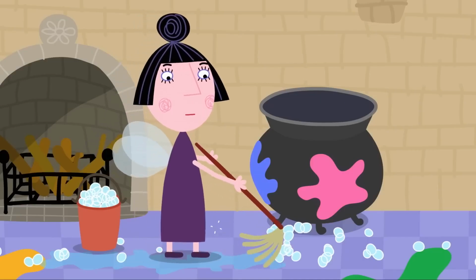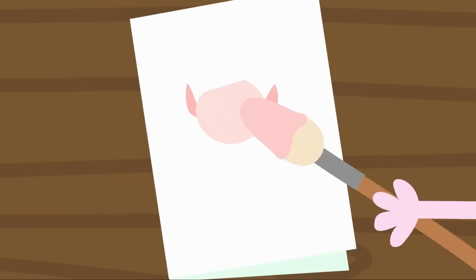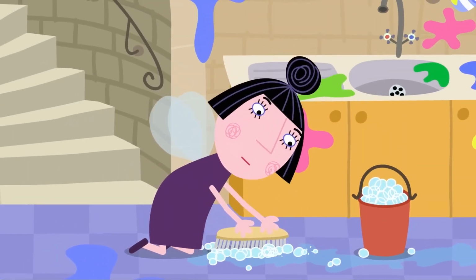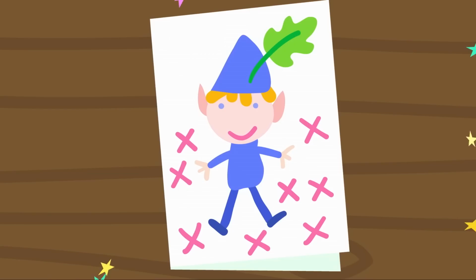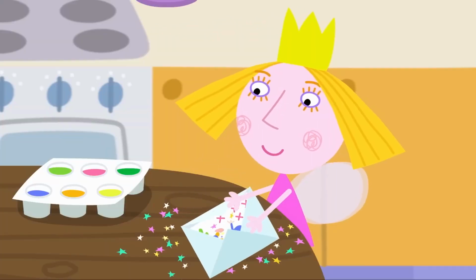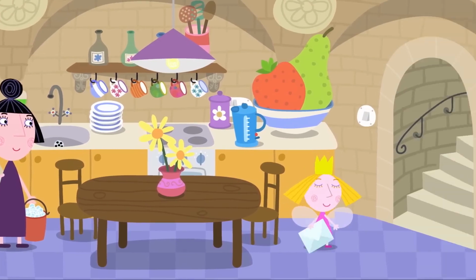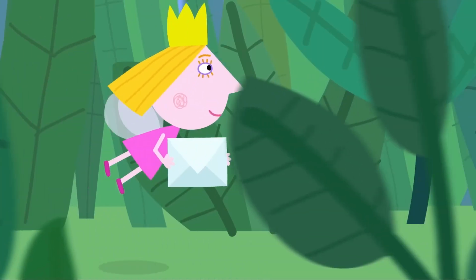This will be fun. This will be fun too. I think I'll start with a picture of Ben. It's easy doing things without magic. Yes, really easy. Now, lots of kisses for Ben. And some sparkly glitter. There. Lovely. Yes, it's amazing what can be done without using magic. Yes, Nanny Plum, it is. Now quick, or you'll be late for Ben's birthday party. Ben's going to love his birthday card.